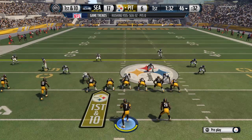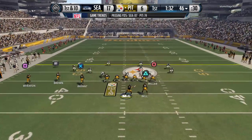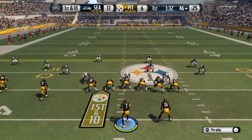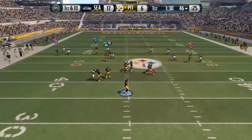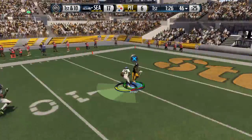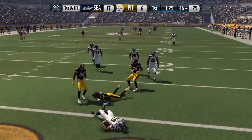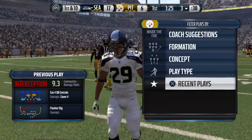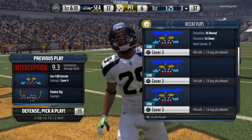The quarterback. He's changing the play with the wide receiver with those hand signals. Here's the long throw by Roethlisberger. And intercepted. Nice job of the defense that time. In position, they read the quarterback's eyes, and it led to an interception.